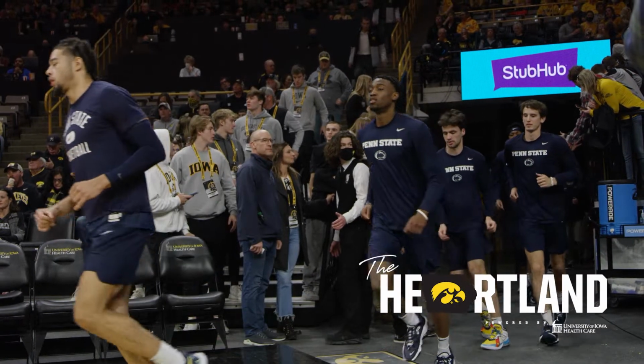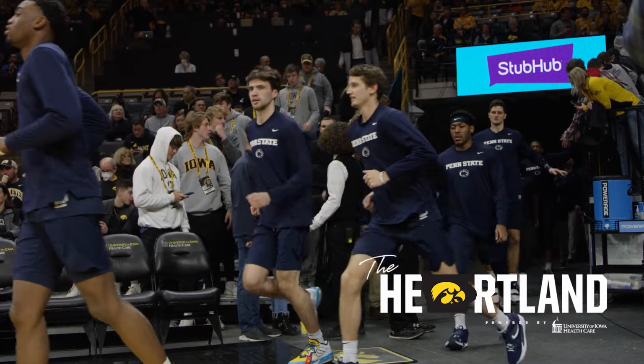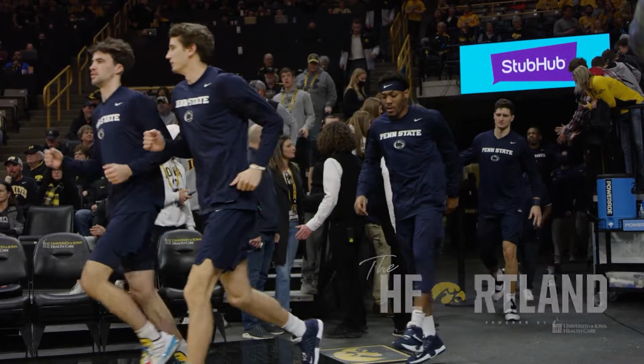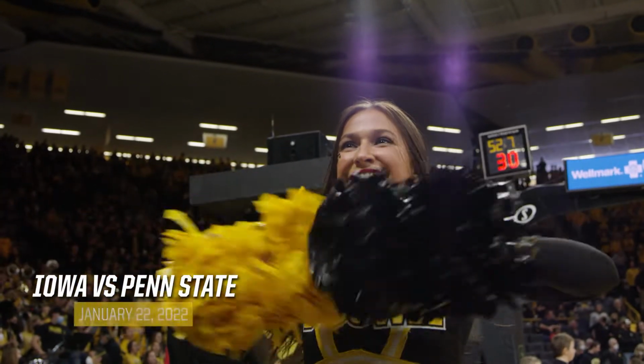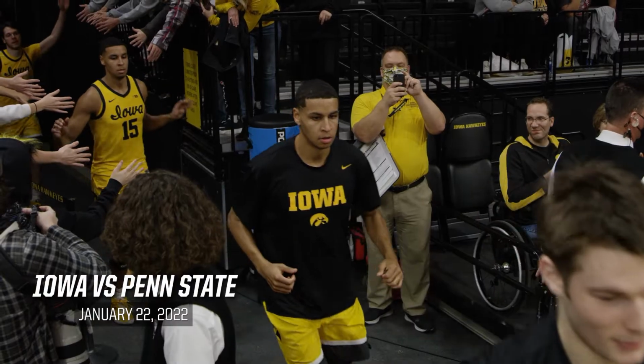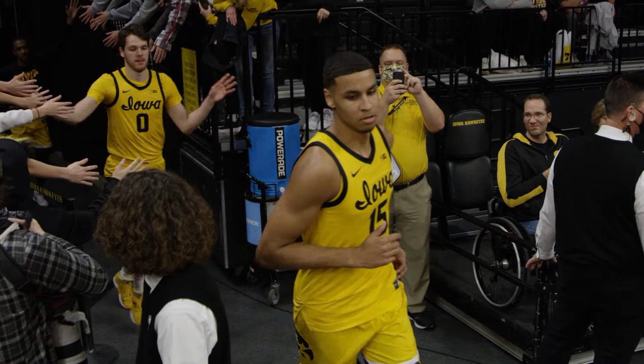Today, the Penn State Nittany Lions enter a sold-out Carver Hawkeye Arena. Make sure you bring your vocal cords and the very best black and gold in the closet. Good afternoon, everybody, and welcome into Iowa Penn State. Both are 3-4 in the conference, tied for 8th place. And we're 3 games away from the halfway mark of the season.